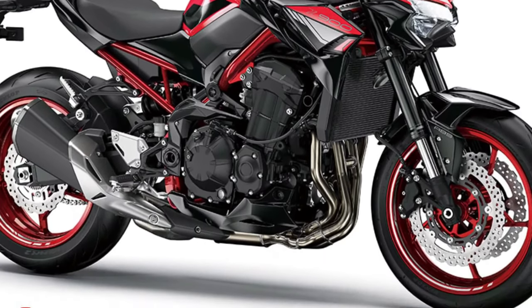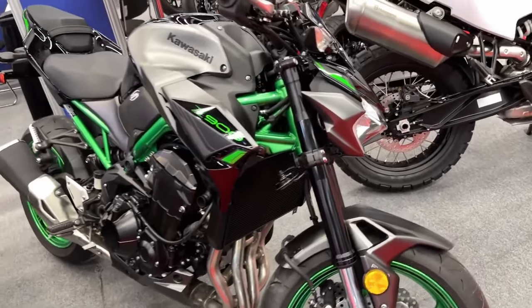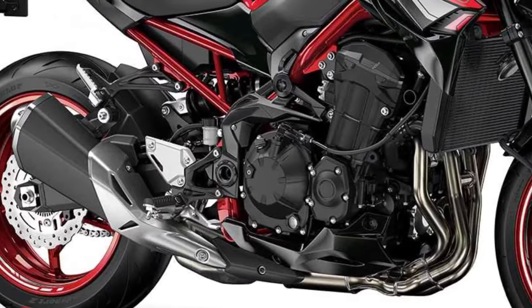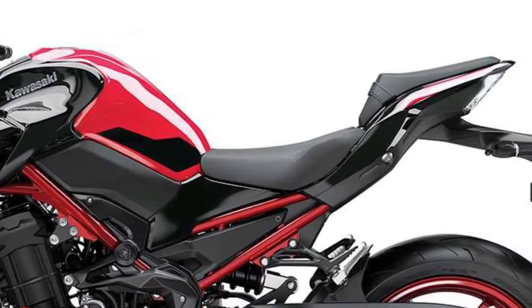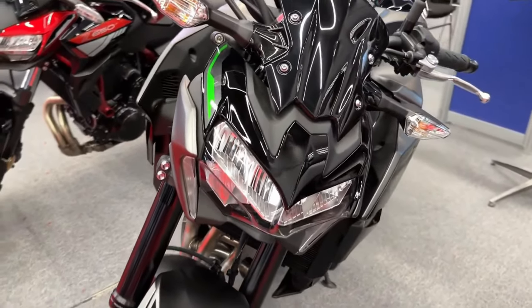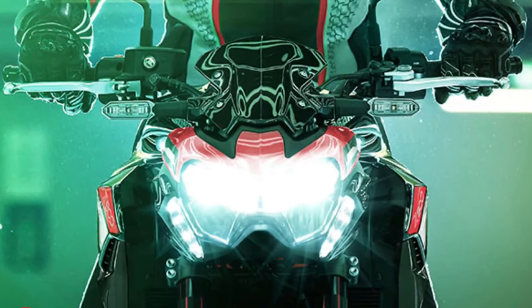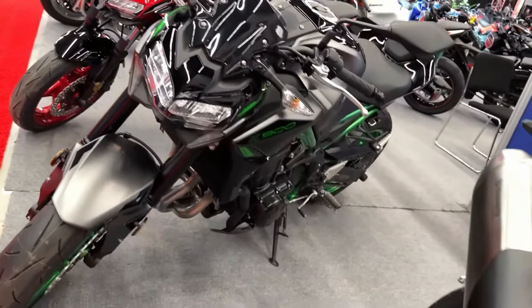Kawasaki Z900 ABS, exceptional domination. Introducing the 2024 Kawasaki Z900 ABS, the Z Spirit finds its latest expression in the Tsugomi-styled Z900. Power to the max, instinctive handling and traction control redefine the supernaked experience. LED lights and a TFT display bring the newest tech. Push boundaries and dominate your ride. Available from October 2023.